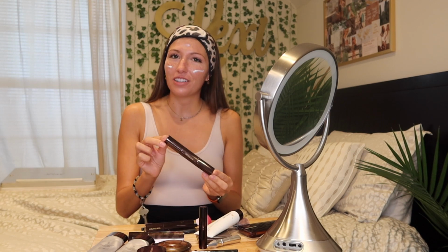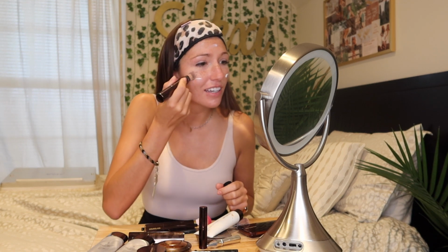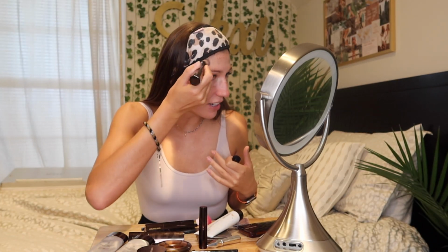Then I use the Hourglass double-ended complexion brush to rub it all in. I typically use this smaller end to do that. And I like to wear one of these headbands so I don't get all my makeup in my hair, and I can also get all the way up into my hairline. So that's why I do that.